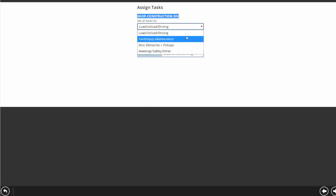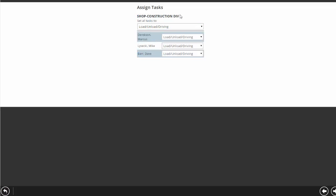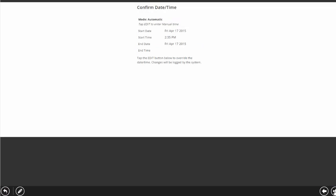Now it's asking me what task are we doing? Loading, unloading, and driving, yard and equipment maintenance, deliveries and pickups, and meetings. So you set up the tasks that you want to track for the shop, and then your crews will be forced to pick one of those tasks to allocate their time to. I'll say we're all loading, unloading, and driving, and we'll hit next.